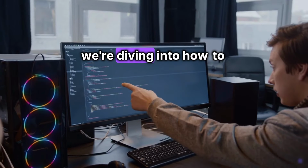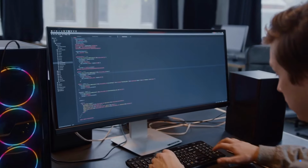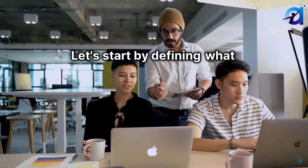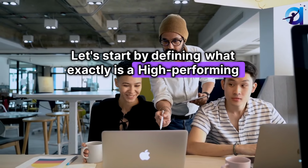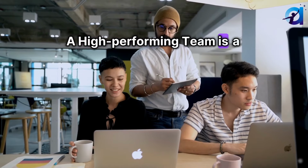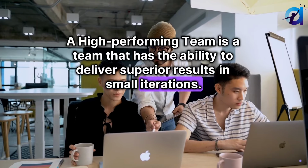Today, we're diving into how to assemble high-performing software development teams. We will show you our secret strategies we use internally. Let's start by defining what exactly is a high-performing software development team. A high-performing team is a team that has the ability to deliver superior results in small iterations.